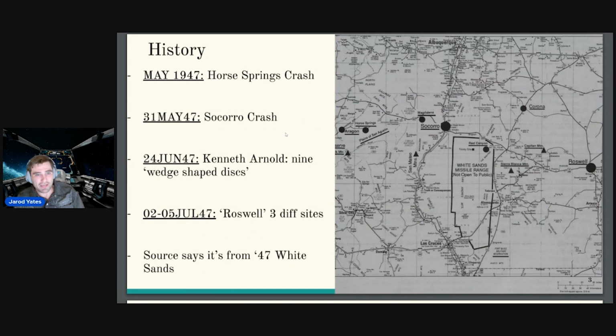All right, so May of 1947. I'm not sure if you can all see my cursor, but we got two black dots on this map on the left-hand side. In May of 1947, that second inmost left dot is Horse Springs, New Mexico. That is where there was a UFO crash in May of 1947, sometime. I don't know the exact day. And then the very last day of May of 1947, there was another crash over in Socorro, right smack dab in the middle of this map.